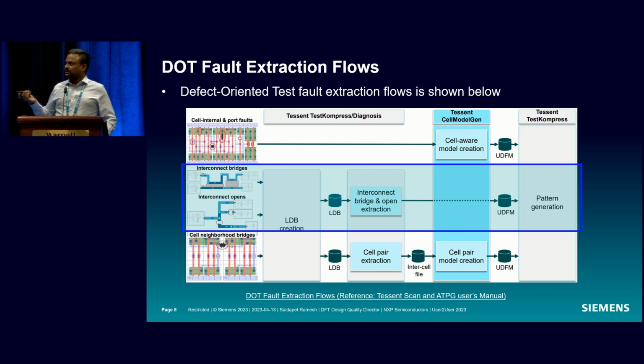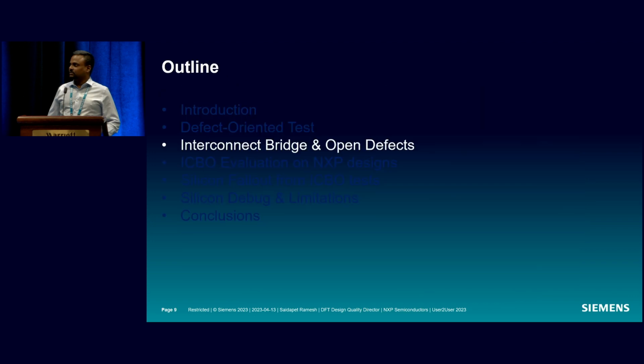So the third part is more complicated. It involves some additional steps for cell neighborhood bridges. We will not be covering that in today's presentation. We have to do the cell pair extraction first, followed by using cell model gen to do cell pair model creation. And then you get the final UDFM that can be used for ATPG pattern generation. So now let's just focus on the ICB and ICO tests, right?